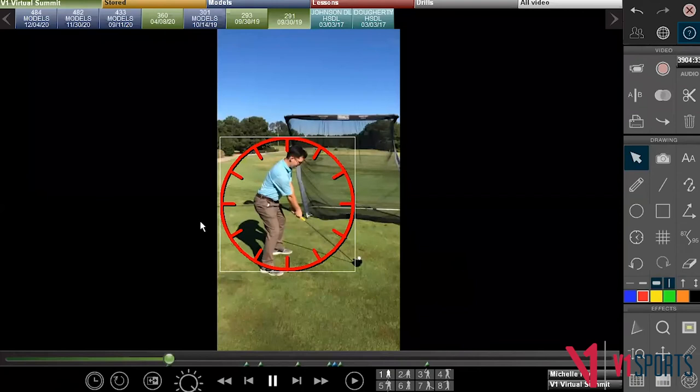And then if I have time, I'll let Jackson or Ryan give me the green light to at least do like a mock lesson if we can. But let me run you through the video controls here.